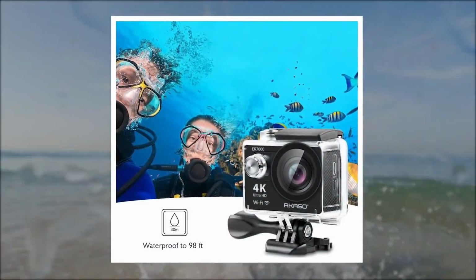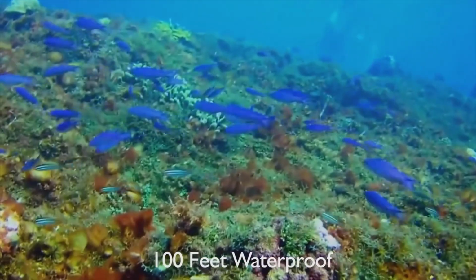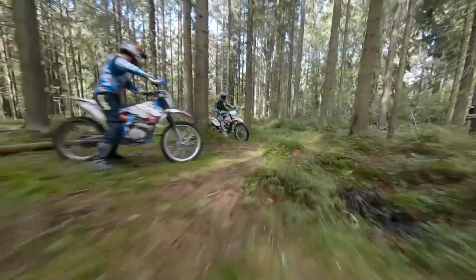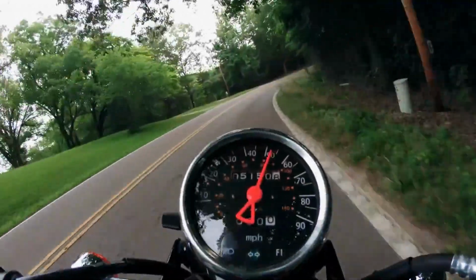Well, this underwater camera comes with a waterproof case that allows you to dive for up to 100 feet or 30 meters, all while giving you crystal clear views to see the fish or other underwater life with ease. This Akaso EK7000 is ideal for outdoor activities like diving, swimming, water skiing, drifting, surfing, and more.